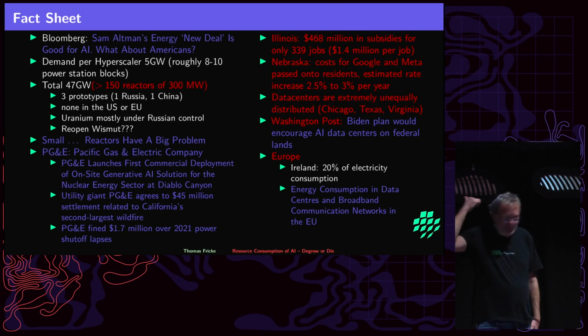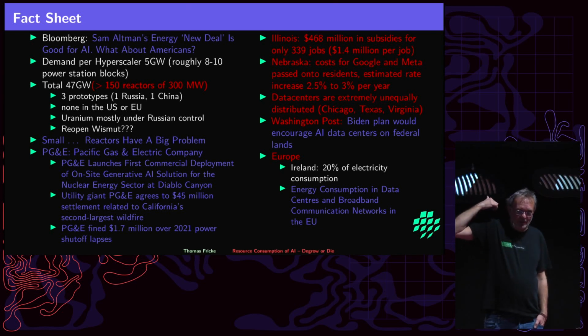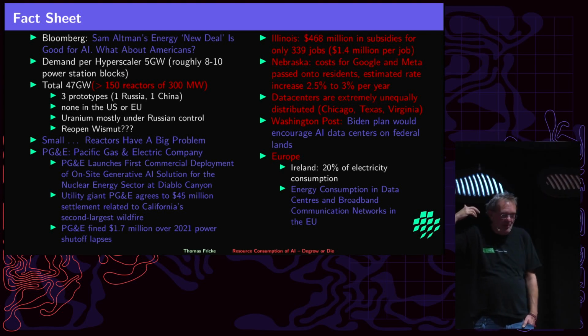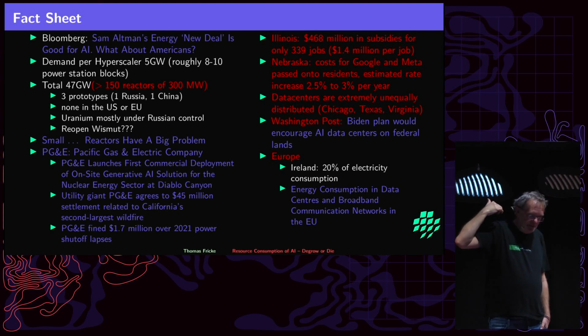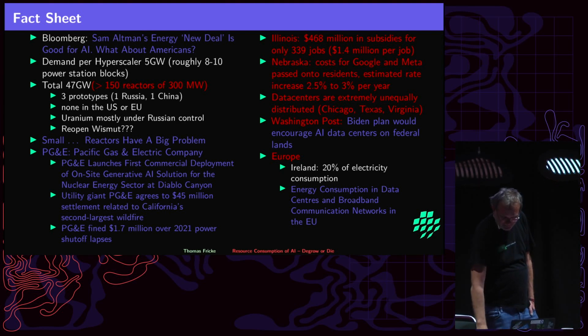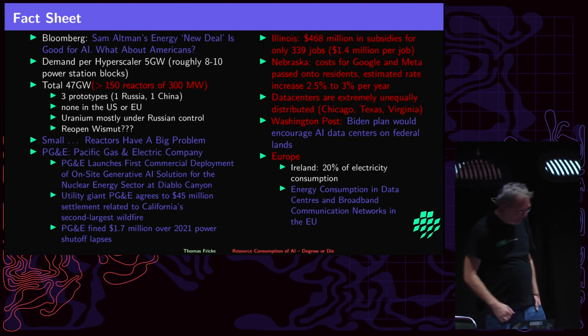And then Biden, one of his last decisions was that they want to allow AI data centers on federal lands, which probably means this is land used for producing food or something like this. We have the same problem in Europe.